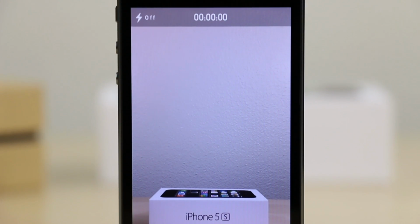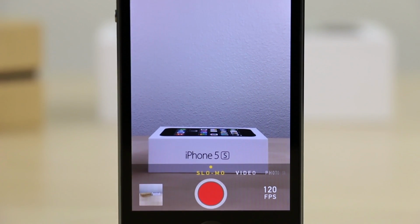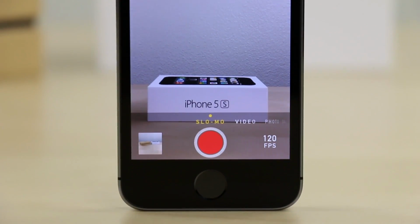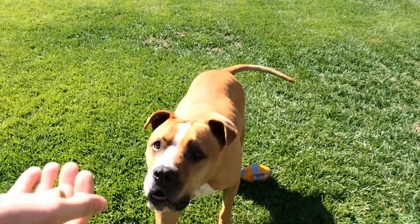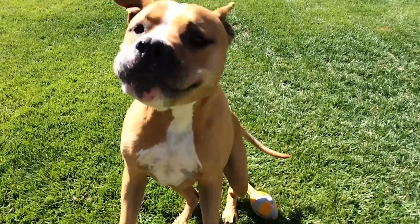8. The camera on the iPhone 5s has a slow motion mode which captures footage at 120 frames per second in high definition. After you're done recording a clip, you can edit it and slow it down at just the right times to make some really epic videos.